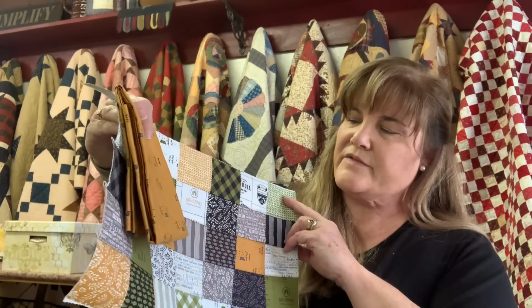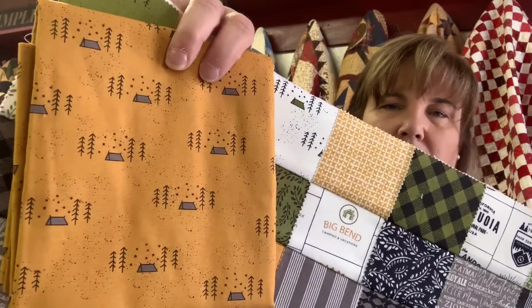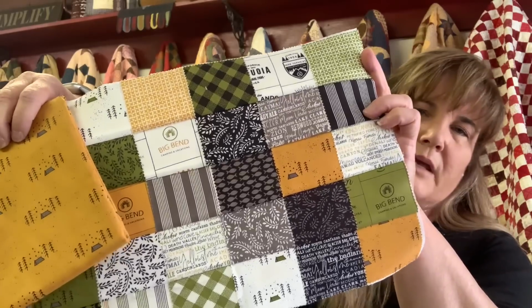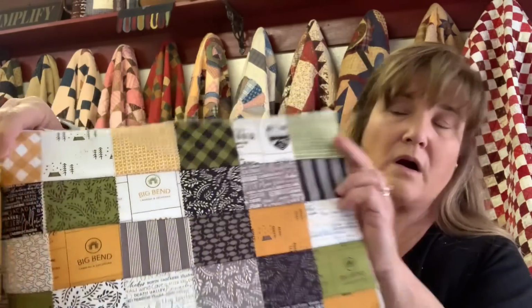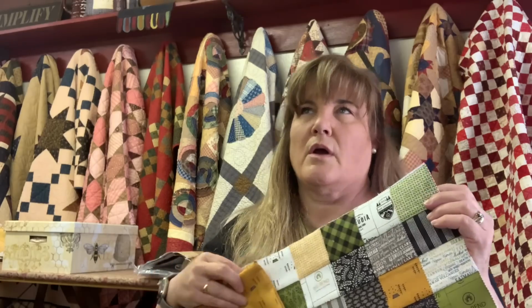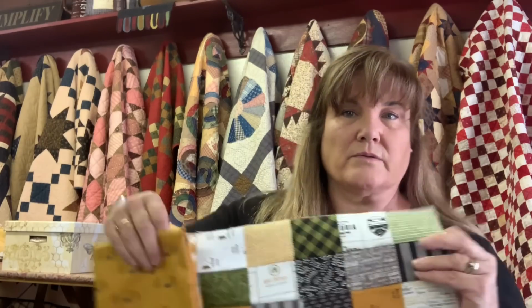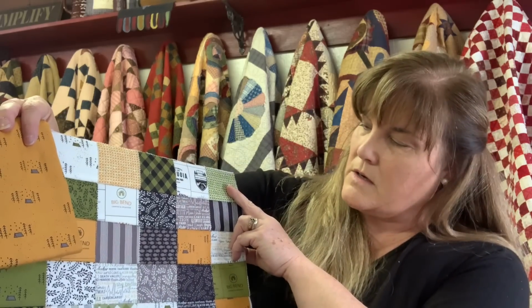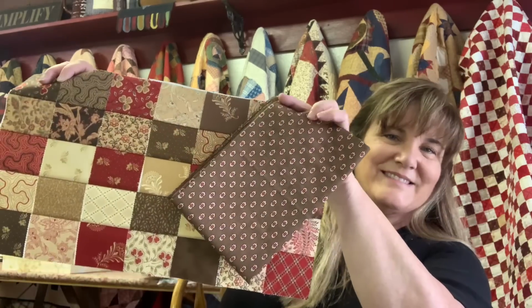Another project bag. I want to say this line is from Big Timber. See the little camp, the tents with the trees. And there's some camping insignia and national parks. I live about 2.5 hours away from Yellowstone, so that news story is kind of near and dear to my heart. Project bag.